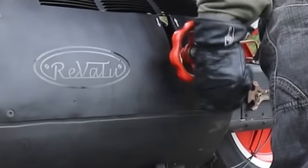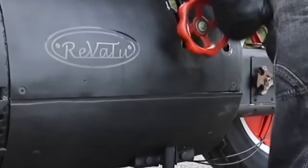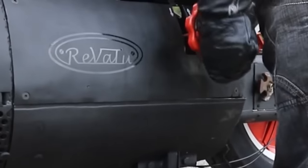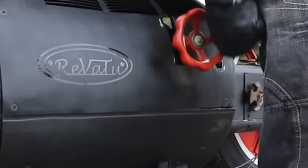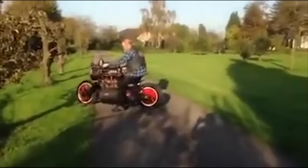Unfortunately, there are no specific figures on how much power, torque, or weight it carries, but does any of that matter when you have an onboard supply of coal and the ability to power your bike by steam? I don't think so. In case that wasn't wild enough, we've got you covered with our next bike.